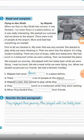Let's look at paragraph 2. First of all, we checked in. My sister Alia was very excited. She started to play while we were checking in. Then we went into the airport. It's a big modern building, so the airport here is very big. There are a lot of shops, cafes and restaurants. We had lunch in a restaurant while we were waiting. Then we boarded the plane. They got on the plane finally after eating lunch.